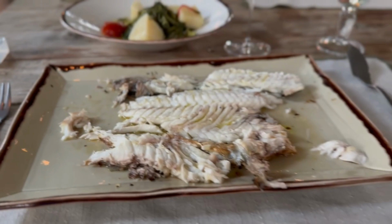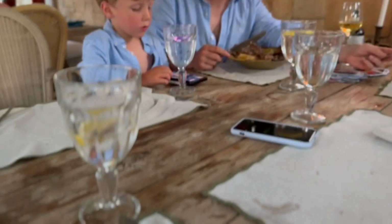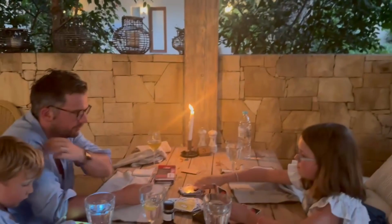This is the bones gone now, and then I have some potatoes with spinach inside. James has got lamb. Beef.